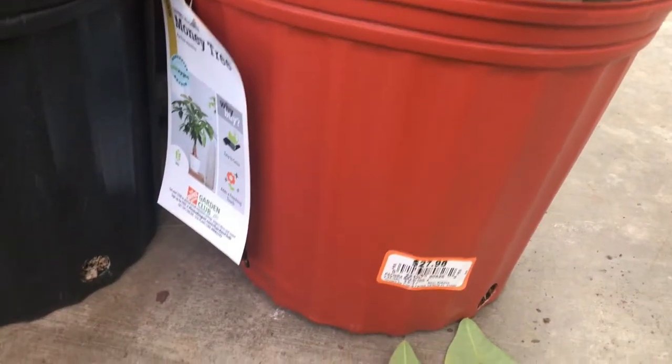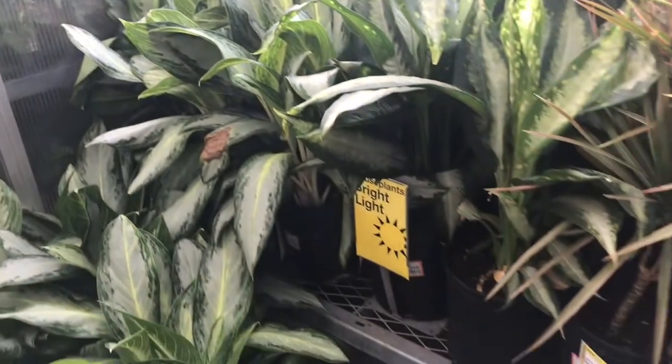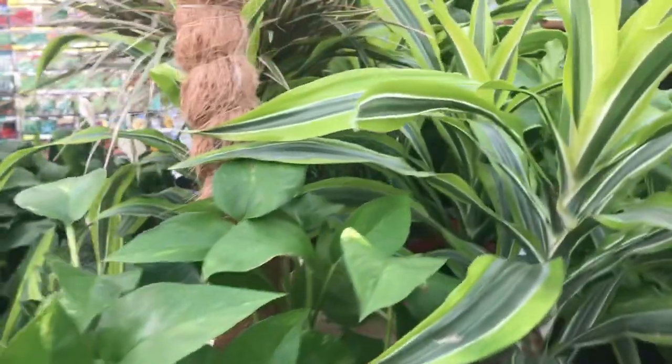This one, $27.98. Some corn plant trees. Jacinas. $14.98. Corn plant trees are the same price. Golden purples. Some bonsai trees. Ooh, look at this little totem pole they've got here. That's nice. That one's $11.98. It's not bad to have the built-in hole.